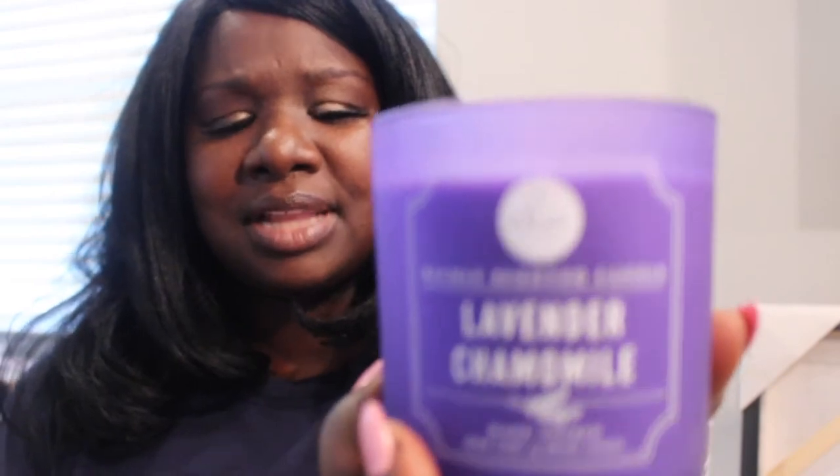Okay, let's move to the candles. I bought this candle the same day that I bought another candle, this lavender calamine. I bought this one from TJ Maxx, y'all. I love this candle. I love lavender, it's very relaxing. When I take a bath, I always pull out my lavender candles, whether it be something from Bath and Body Works or something from Marshalls.